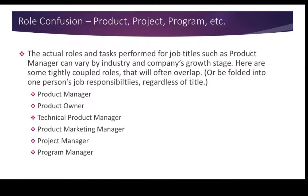So there's a lot of different roles in product management, right? Product manager, like me. Product owner, which is really a Scrum or an Agile type of term. Technical product manager. A product marketing manager. A project manager. Project is very different than product. Does anybody know the difference between product and project? Can somebody tell me?